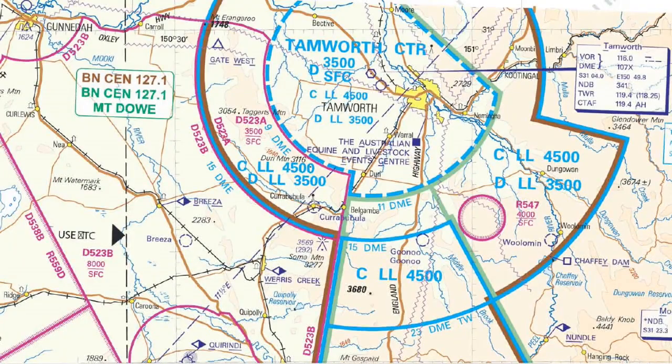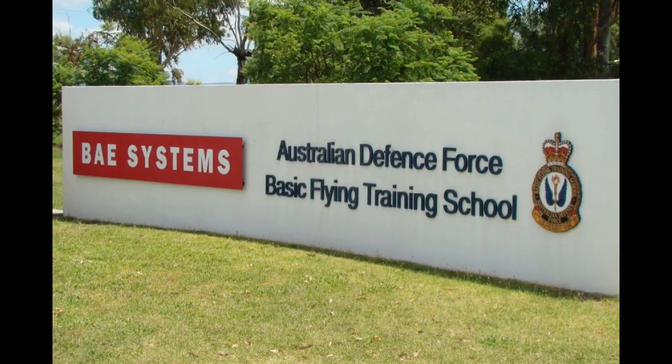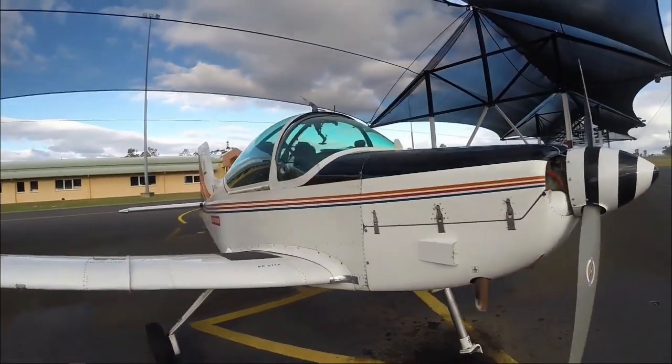Yeah. Okay. On this training course we operated in and near the Tamworth control zone. Tamworth Aerodrome services a busy regional city, so it is categorised as a Class D aerodrome, which means it has a control tower. Another reason it is so busy is because Tamworth is the home to the Australian Defence Force's Basic Flying Training School, which trains ADF pilots as well as pilots from other nations.